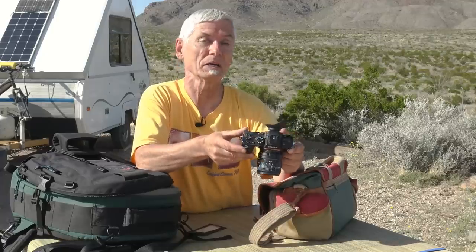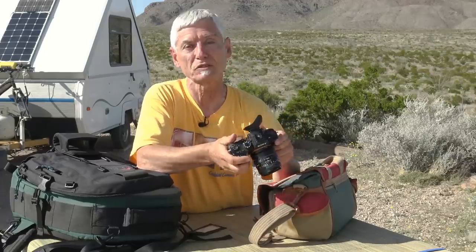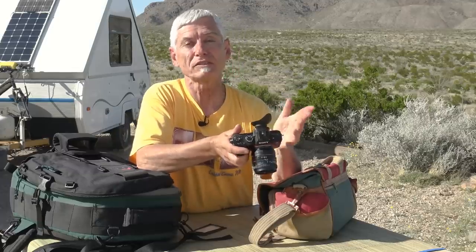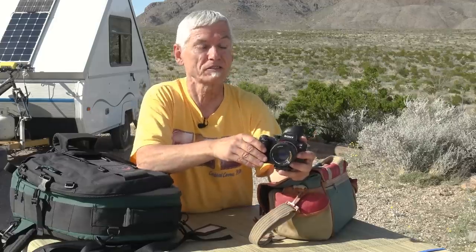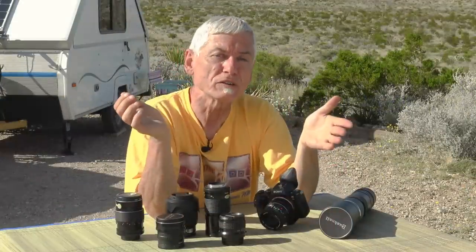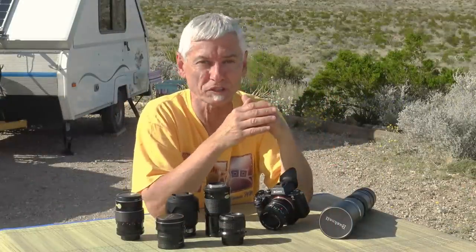Now, as I mentioned, this is a professional camera, and most professional cameras, you only buy the body. You don't get the lens. The lenses are separate, and a lot of the lenses are worth more than the body is. There's some really expensive Sony lenses, but I had a little trick up my sleeve as to how I could get lenses for this camera and not pay a fortune. So here's the lenses I use with this camera.